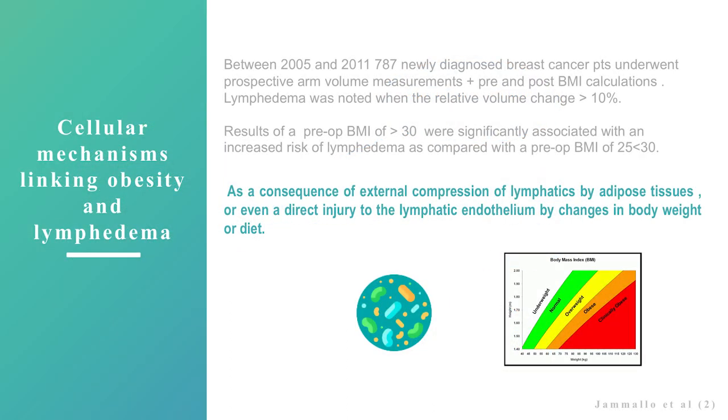Between 2005 and 2011, 787 newly diagnosed breast cancer patients underwent prospective arm volume measurement, pre and post, and BMI calculation. Lymphedema was noted when the relative volume changed by more than 10%. Maybe we need to change that now, right, after your talk. Results showed that a pre-op BMI more than 30 was significantly associated with an increased risk of lymphedema as compared with a pre-op BMI between 25 and 30. So it's a consequence of external compression of lymphatics by adipose tissues or even a direct injury to the lymphatic endothelium by changes in body weight or diet.